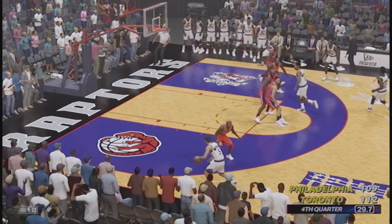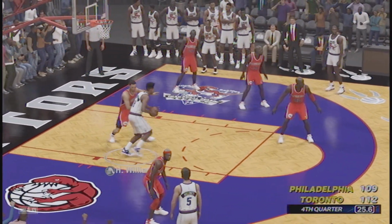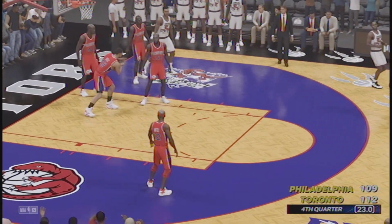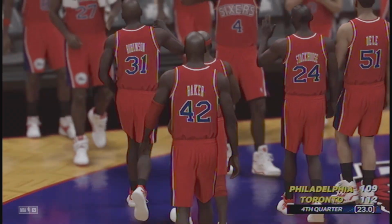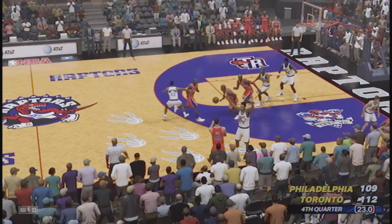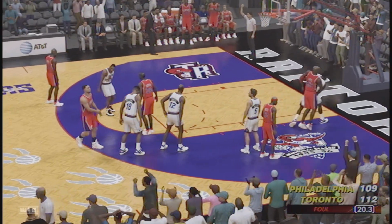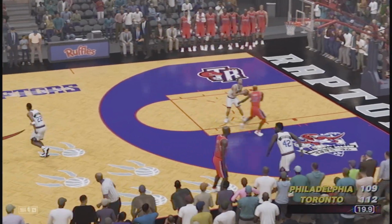Matt Maloney, one-on-one, decides to pass it to Hot Rod. Hot Rod can't get that shot to fall. 23 seconds left to go. Sixers after timeout. Let's see what play they drew up. Dele to Stackhouse to Baker. Loses the ball. Vin Baker loses the ball.